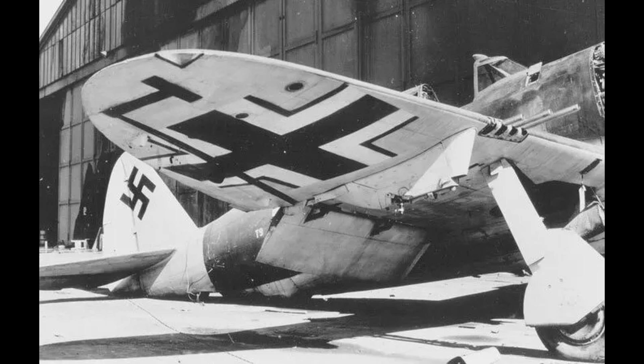This wasn't just about more uptime and less maintenance. It meant faster training for pilots because the controls were so intuitive, slashing the time it took to get a green recruit ready for combat. The Thunderbolt wasn't trying to be the best fighter. It was trying to be the most operational fighter, and they could build them in numbers Germany could only dream of.